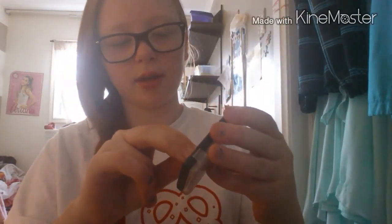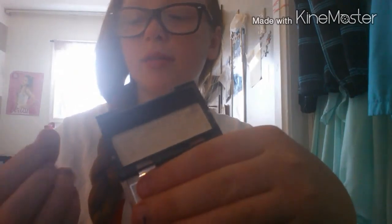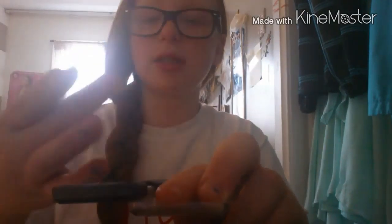This is the NYC Eyeshadow 903 Basic Instinct. Is that lifting up? Right there. And this is really nice. It came with a brush. When she gave it to me, it didn't come with a brush, but there's a little space there, so I'm pretty sure there's a brush there. But yeah, I have really used this. I really like it. It's not an eggshell one.